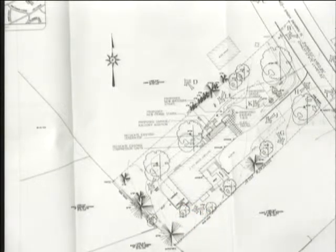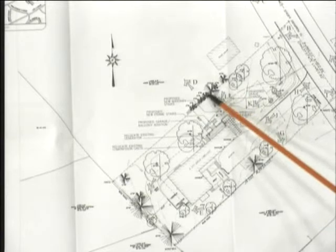It looks like there's a hint of a lot of evergreens or something on the, I guess that's the west. Yeah, on this, is that the west side? The north side. North side. Yeah.